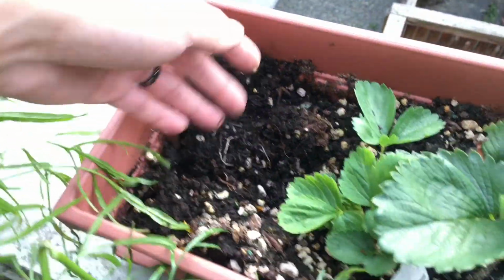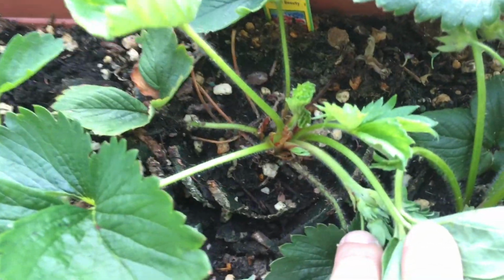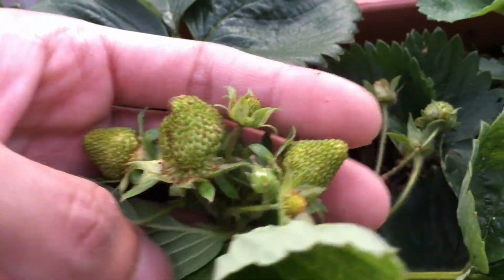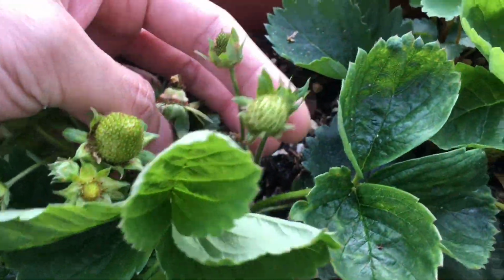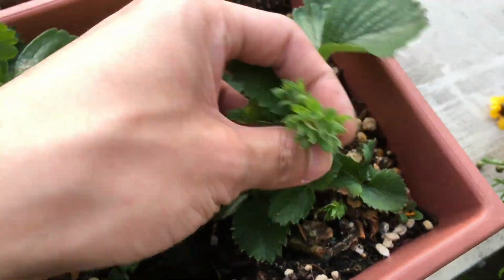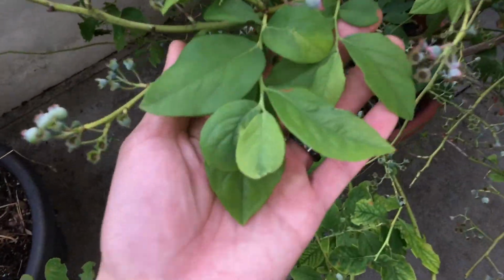The strawberries, as you can see, I took out the old ones because they're just not healthy at all, and I decided to just plant new ones. And you can see this variety specifically is looking very good already. The fruit itself is not as deformed, and the leaves just look healthier. This one is gonna flower soon too. So yeah, excited for that.